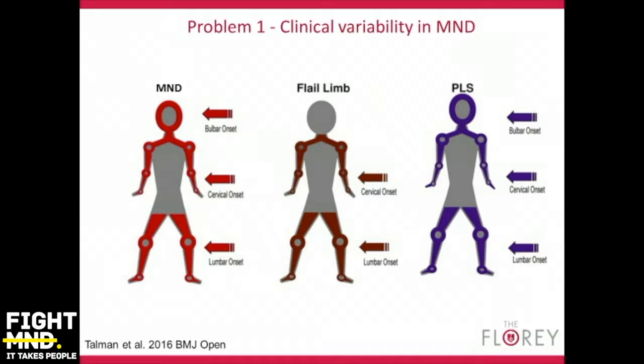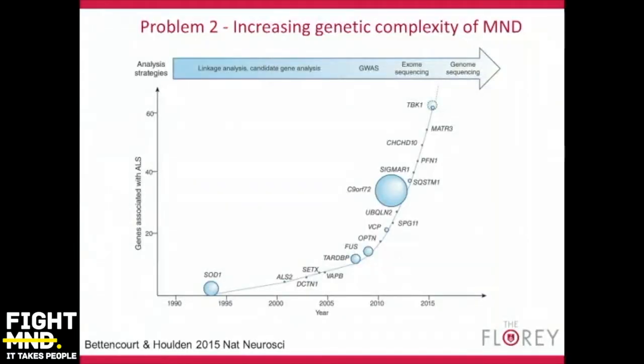So how do we model that in the laboratory? The second challenge we have as scientists is that the causes of MND become increasingly more complex. This is a useful graph showing that in the case of inherited MND, which we know is about 10% of cases, the number of genes has almost increased exponentially in the last couple of years. This graph shows the rise in the number of these different gene defects which can cause MND, and even now there's another cluster of genes at this end. So MND is becoming increasingly genetically complicated.